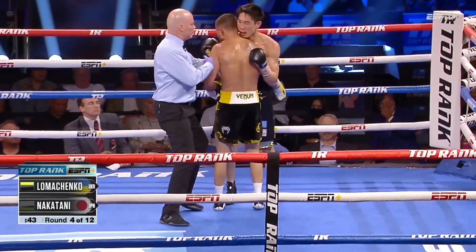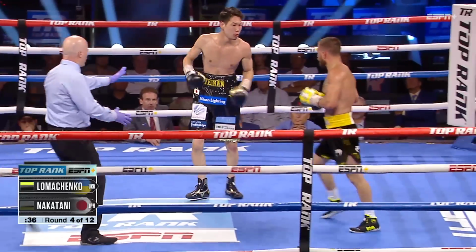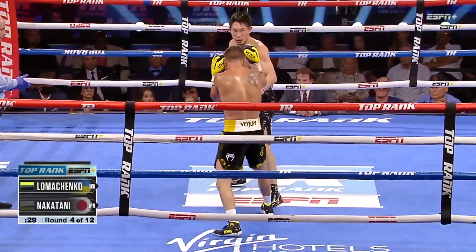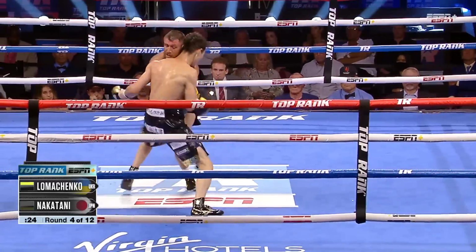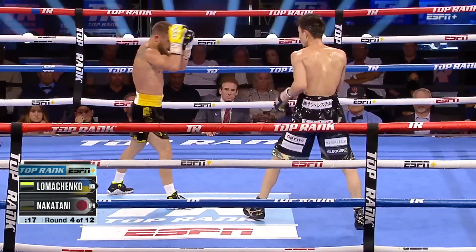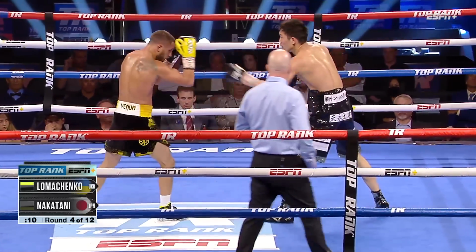A lot of holding and grappling from Nakatani. Not sure what he needs to do at this moment. Good body work right there from Nakatani. I told you, Lomachenko does not like getting hit down to the body. No fighter does. Nakatani's got to be careful because all of his shots are straying low. I'm looking at the redness of the body of Lomachenko.